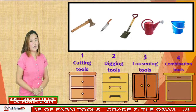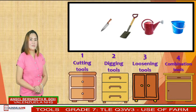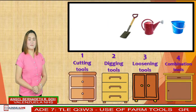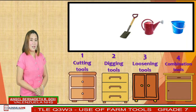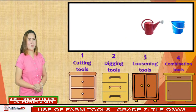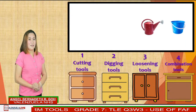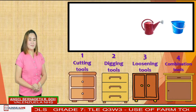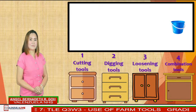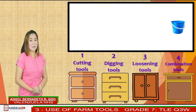Next, we have axe, a cutting tool in cabinet 1. Knife, another cutting tool in cabinet 1. Spade, a digging tool in cabinet 2. Sprinkler, it is a combination tool in cabinet 4. Water pail, it is a combination tool in cabinet 4.